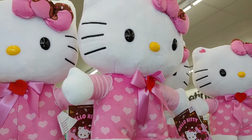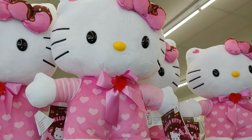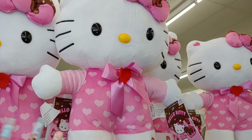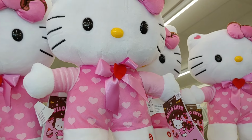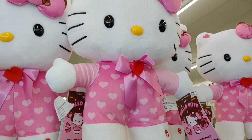Look at what we have here. I already have her. My Mr. Handsome gifted me her on Christmas Eve. So I already have her. I just wanted to share with you what they have here so far at CVS. They have all these side steppers here. They're the ones that dance.